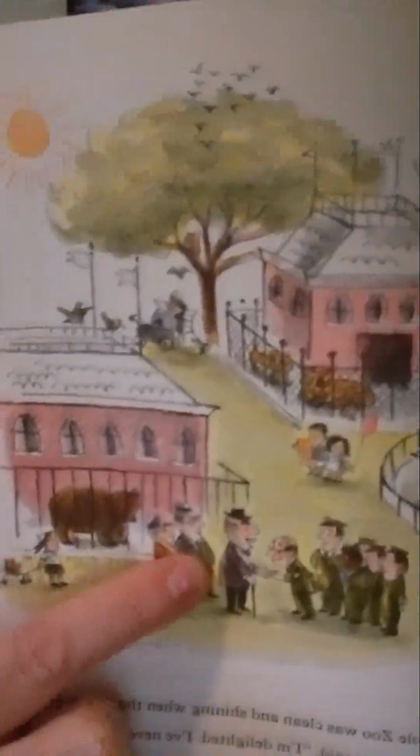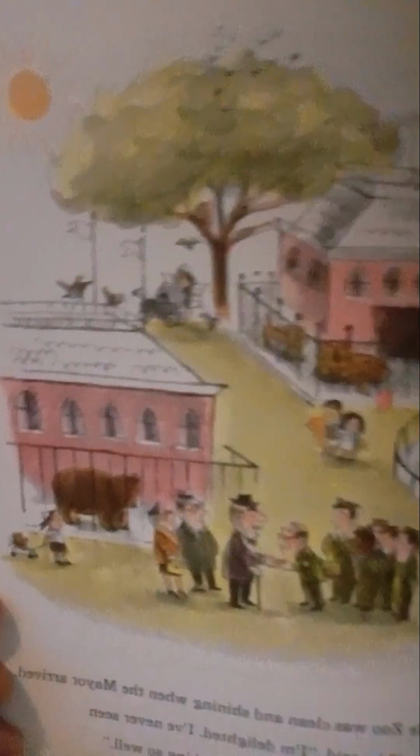The whole zoo was clean and shining when the mayor arrived. "Excellent," he said. "I'm delighted. I've never seen the place so neat and the animals looking so well." There he is. He's a tall guy. What do you think is going to happen now?